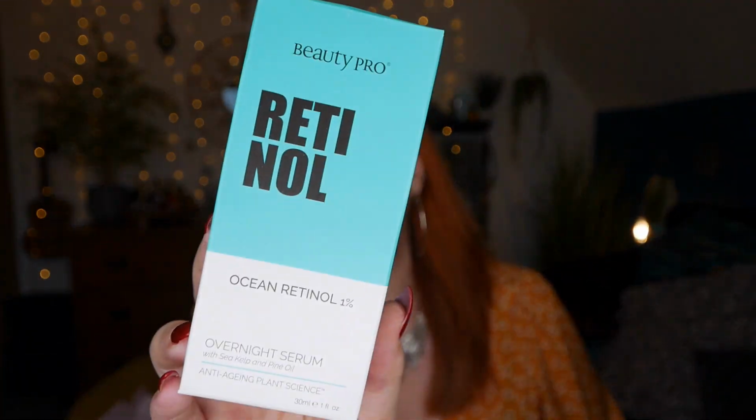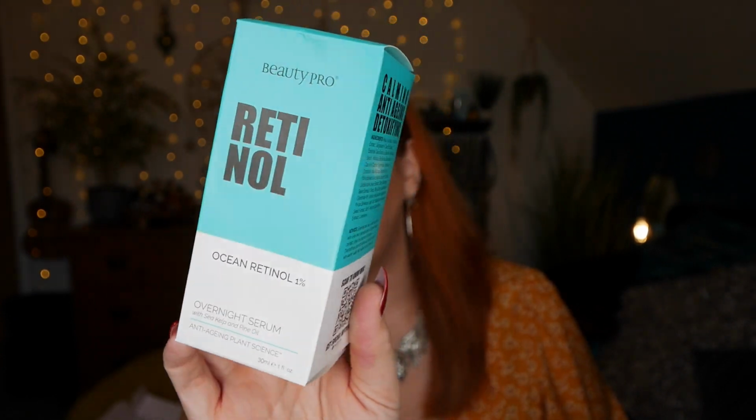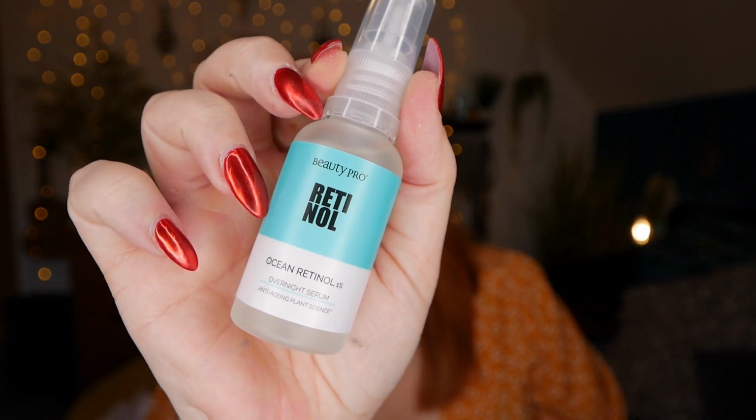Next, we got a product by Beauty Pro, and this is Ocean Retinol 1% overnight serum with sea kelp and pine oil, and there's 30 mils here. Now I've just unboxed, actually, before this one, another box. It also had a product by Beauty Pro and from Murad as well. I am really happy this month. I can't get it out, just show you. That's what it looks like there.